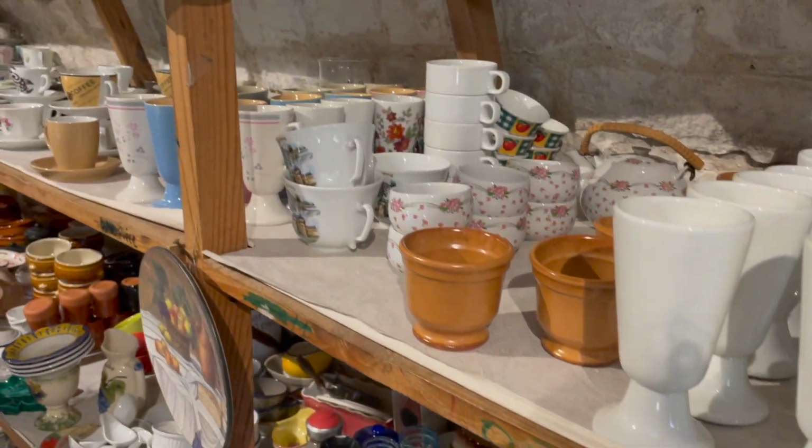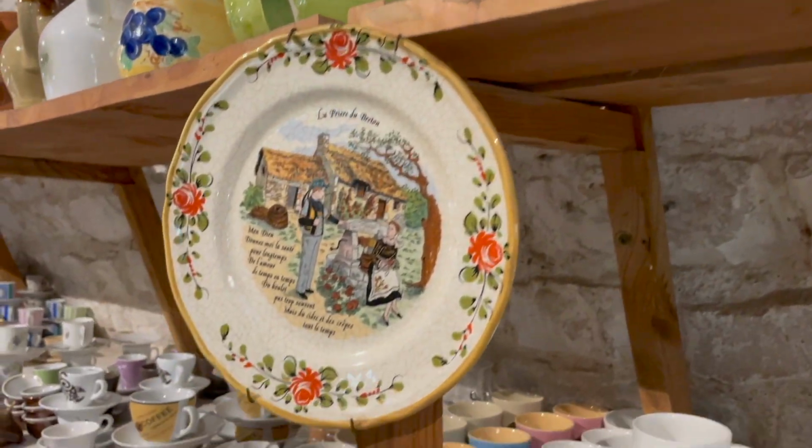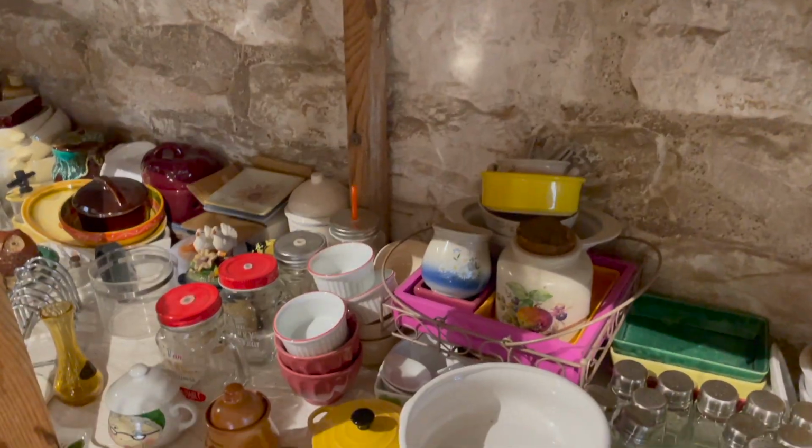There's a lot of junk. There's a lot of old stuff, and not many of it is actually the kind of stuff that you would hope to find. But this is just to give you an idea. I thought you'd like that.